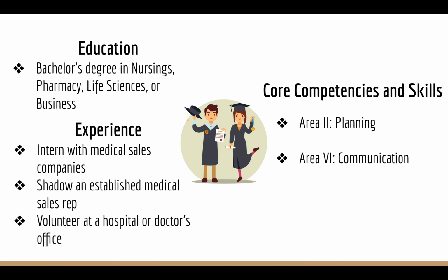So, the education you would need would be a bachelor's degree in either nursing, pharmacy, life sciences, or business. To gain experience, you could intern with a medical sales company, which there is a lot of. You could shadow an established medical sales rep or volunteer at a hospital or doctor's office.